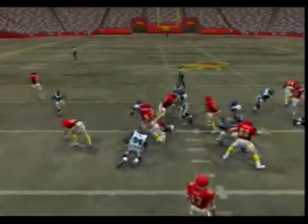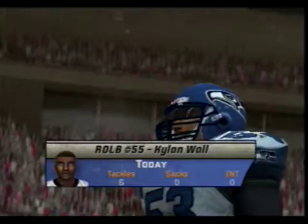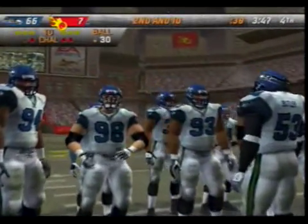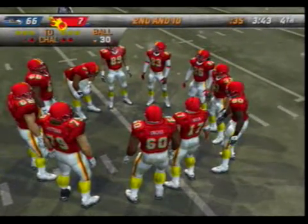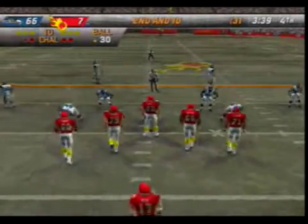Give it to the halfback. They're going to spot this one at the 30-yard line. He stopped him there, and according to our numbers, that's tackle number 6 for him. Ball on their own 30.